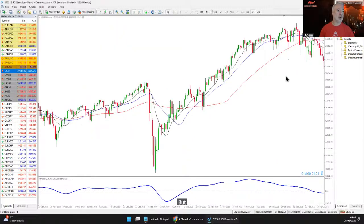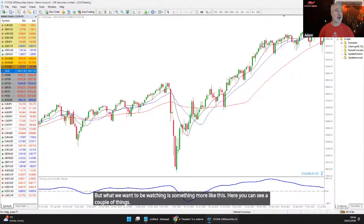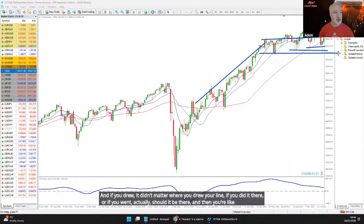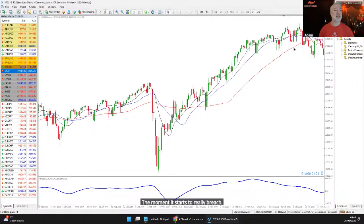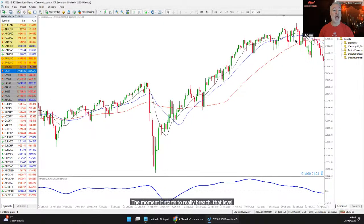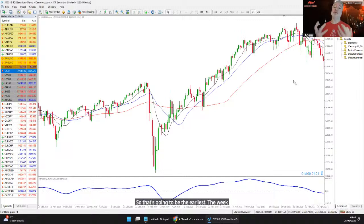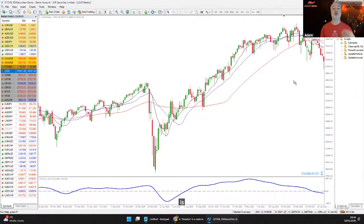But what we want to be watching is something more like this. Here you can see a couple of things. You can see the market going up and going sideways. It didn't matter where you drew your line, whether you did it there, or you thought, actually should it be there, and then said, I'm just going to do it here. The moment it starts to really breach that level and it's below the 50, boom, you're in a bear market. So that's going to be the earliest. The weekly will be your earliest warning sign that the bubble we're currently in is possibly starting to burst.